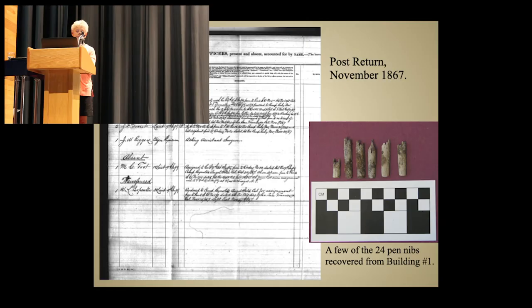Surgeons assigned to the fort were civilians and usually served for about 1 year. Artifacts related to the doctor included several medicine bottles and some glass tubes.